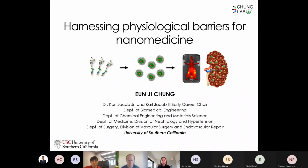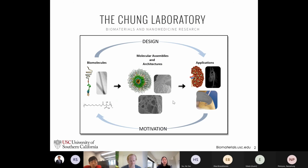Primarily our work has focused on nanomedicine. I'll talk a little bit about that, and give a couple of different stories that have been going on in my lab since I arrived. As a brief overview, are you seeing my pointer? Okay, great. We are a broadly biomaterials and nanomedicine research group. That just means that we can design synthetic molecules, we can also make use of natural polymers like collagen, and then ultimately develop some sort of assembly or architecture that's utilized for an application of interest.